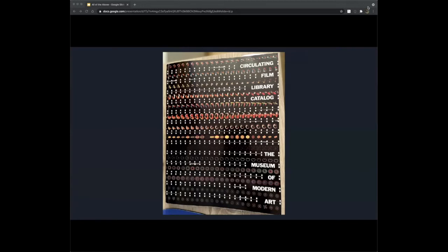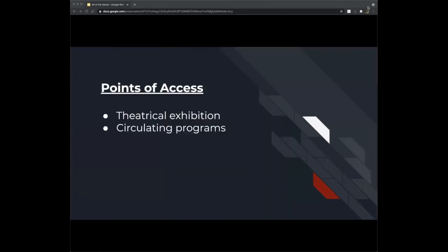CIRC is primarily a 16 millimeter operation, mostly serving small film festivals and professors at colleges and universities who want to screen Andy Warhol and Maya Deren films in their film history courses. So just a little recap. So far, we've covered theatrical exhibition, circulating programs, and building upon that library foundation.